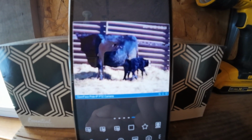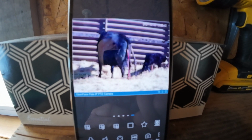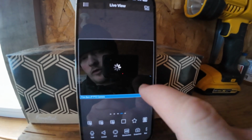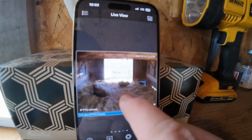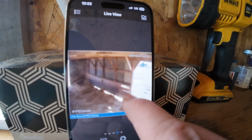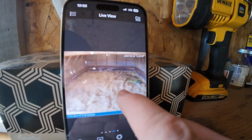Up trying to eat. Still don't know if it was a heifer or a bull. That's super handy. Then we can go over to inside the pole barn. Obviously all this, you can move it all. So you can see inside the blue and white pole barn there.